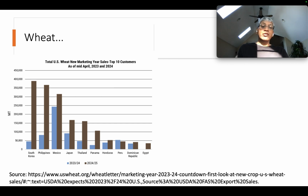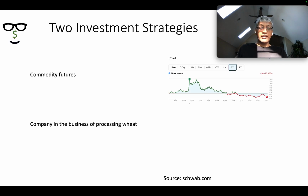So who imports American wheat? These appear to be a whole bunch of reasonably friendly countries with good disposition towards the US: South Korea, Philippines, Mexico, and Japan. So I don't see them suddenly saying we don't want to buy American wheat. China is not on the list. China produces its own wheat. And other countries that aren't as friendly towards the US are also not importers of US wheat. So the odds of a lower US dollar increasing the purchase of wheat by some of these countries is actually higher, and I like that.